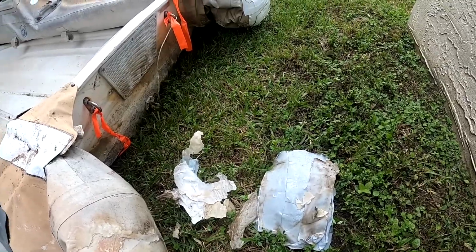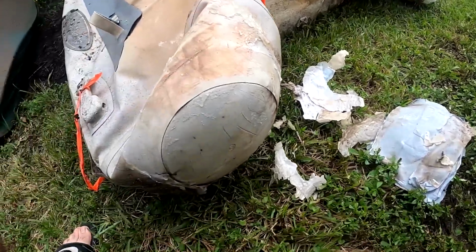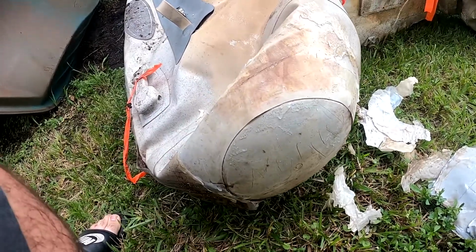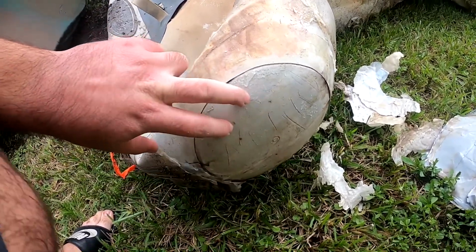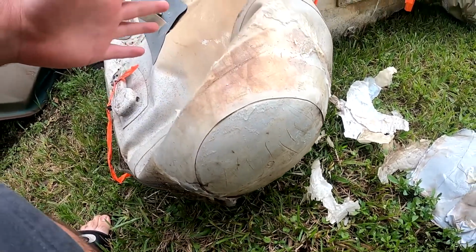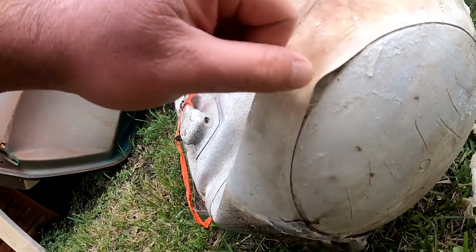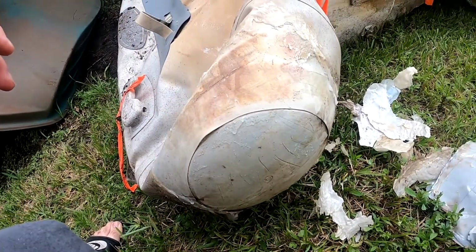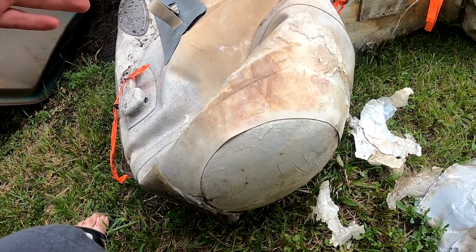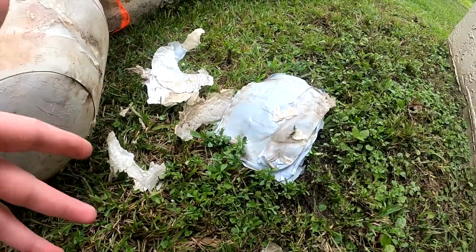So we actually got some good news, guys. Really good news. As you saw, there was a patch over this end of the boat, and I was really nervous that it was because there was going to be some massive hole back there, but there isn't. I kind of understand why. There are a few holes in the seals causing the air to escape, but it's not a big puncture.